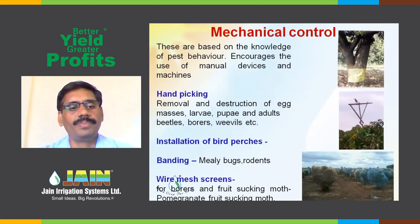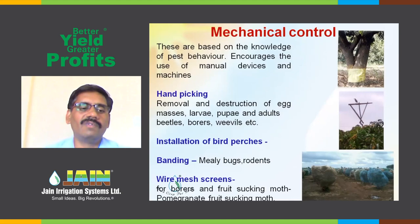Wire mesh screens for borers and fruit sucking moths, for example pomegranate fruit sucking moths. Farmers cultivating pomegranate suffer hugely from the fruit sucking moth, which is more active during night time, so control measures are very difficult. Covering the plant completely prevents the entry of this fruit sucking moth, and the entire crop can be saved. These are need based interventions we must take to make our crop commercially viable. So we should have knowledge of all these technologies first.